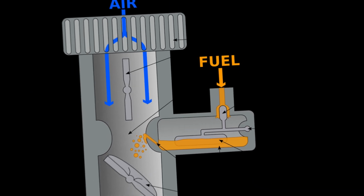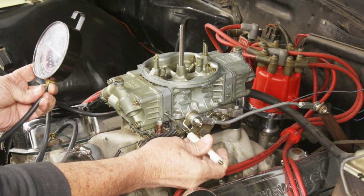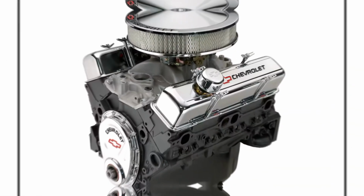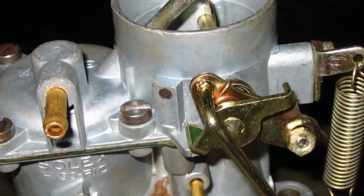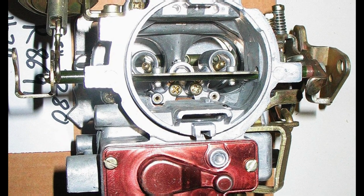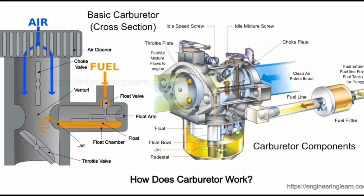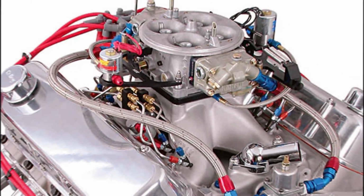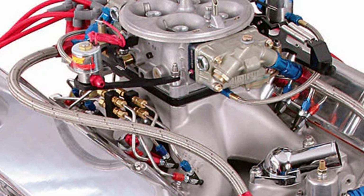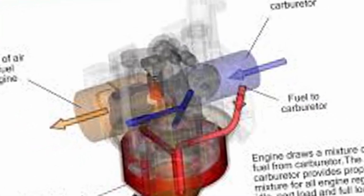Number 12. Carburetor engines. For most of automotive history, carburetors were the standard method of mixing air and fuel in combustion engines. These mechanical devices relied on airflow and vacuum principles to deliver the proper mixture to the engine. Most mechanics could tune and repair them with basic tools. Though reliable and well understood, carburetors had significant limitations. They couldn't adjust precisely to different driving conditions, contributed to higher emissions, and reduced fuel efficiency.